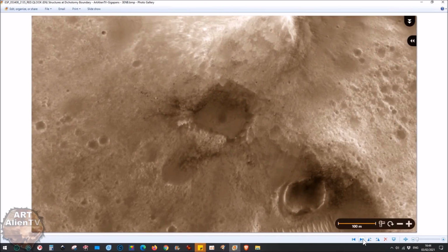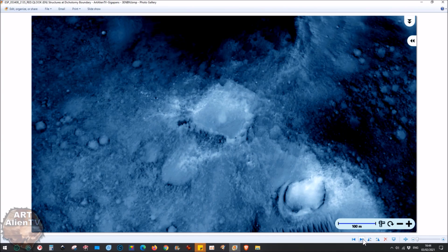There it is in brown, the brown filter. And there you can really see those edges. If you flip it and darken it in negative here, you can really see that detail there. That is not a natural structure, okay?